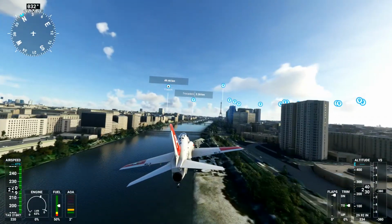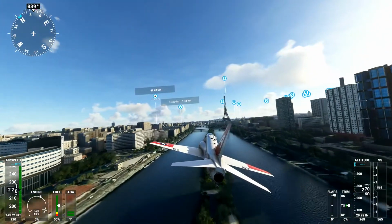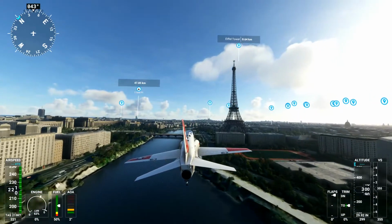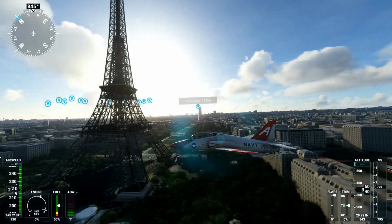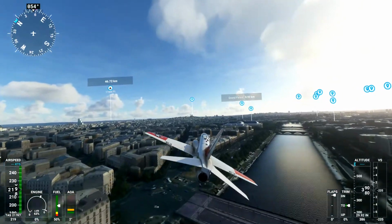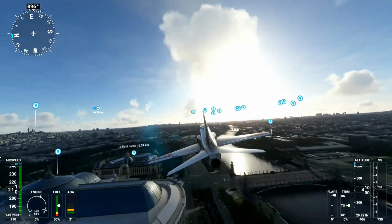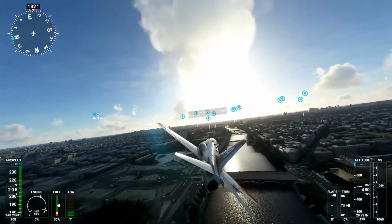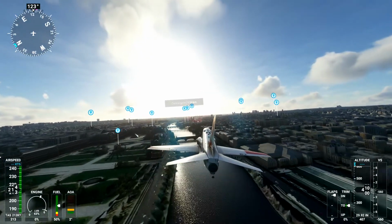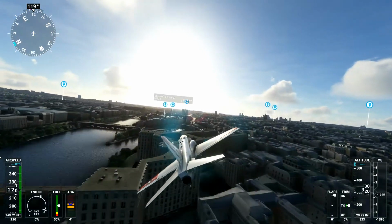Okay, so Eiffel Tower's just there on the right. Grand Palais there. Little Palace as well. Arc de Triomphe coming up. That's the Louvre there, you can see on the left. You've got Arc de Triomphe and the Louvre. Whoa, let's not crash.